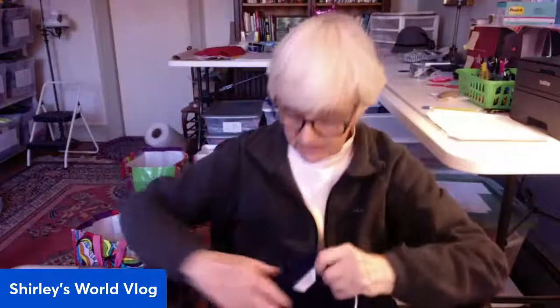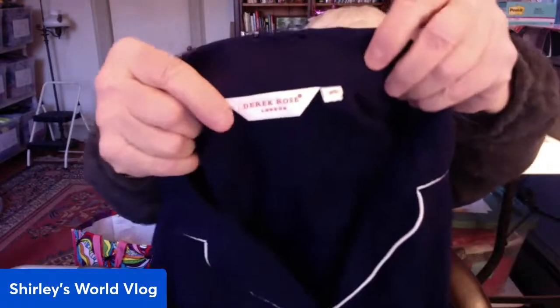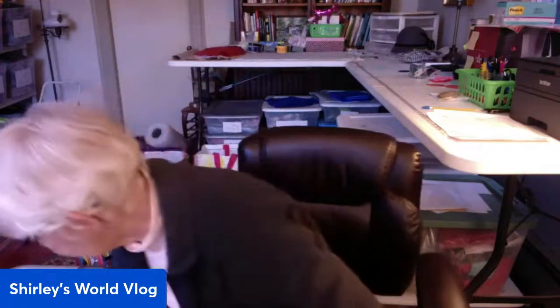And here's the tag, Derek Rose London. This is an extra small. I think the other one was too. Oh. I have learned a lot about that brand since I got that one piece. It would be wonderful if I found the bottoms in here. Here's a Calvin Klein.